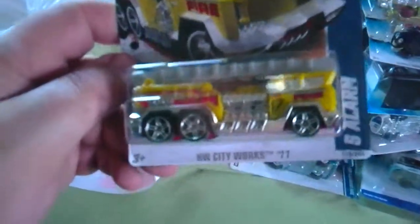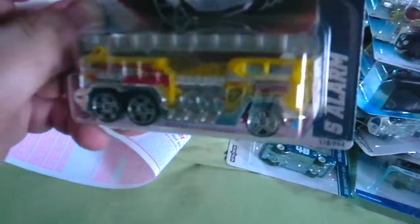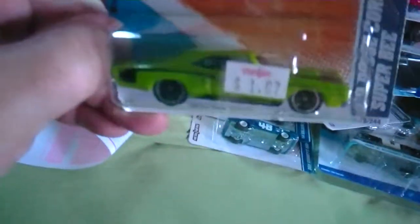And this one, my buddy Mitch has this one. This is from the Hot Wheels City Works 11. This is the 5-alarm fire truck with the ladder that moves up and down. Oops, sorry about my finger, guys. Very cool. He actually inspired me to pick this one up. So, thank you, Mitch.